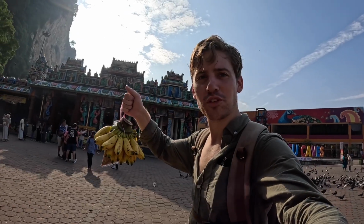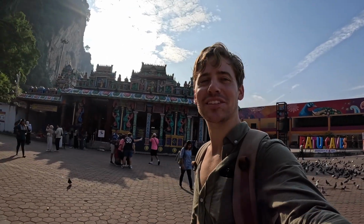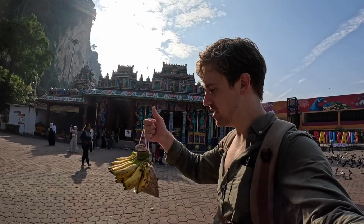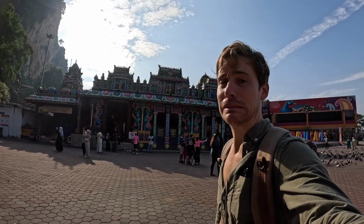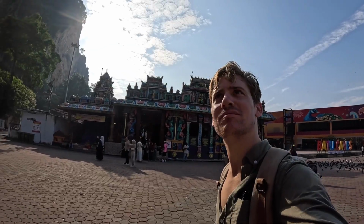We got the whole grocery store here. These monkeys better be happy. Actually, I didn't want the seeds, but I gave him a 50 and he just kind of added that in. So now we have them.